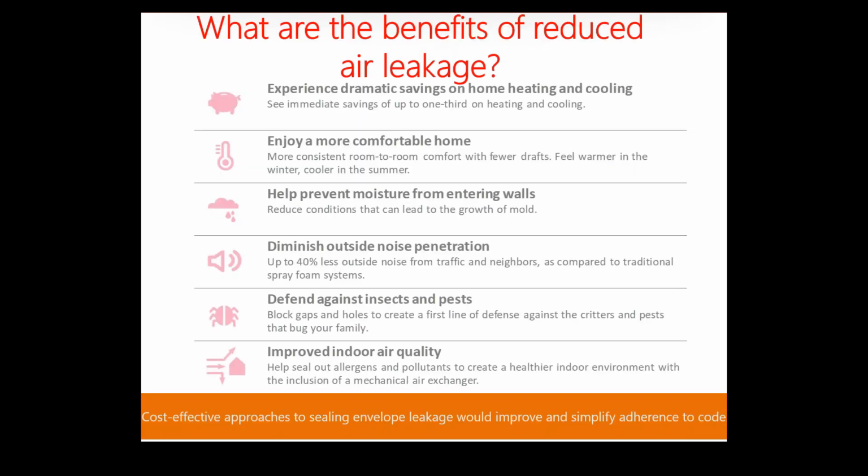So as we dig deep into this, what are the benefits of reducing air leakage? A lot of these, most of you already know, but we talk about savings on heating and cooling costs and an enjoyable, more comfortable home. Comfort, to me, is one of the biggest areas. I don't focus so much on energy efficiency. I focus on comfort, because if I'm making the house comfortable, the energy efficiency piece usually just falls into place.